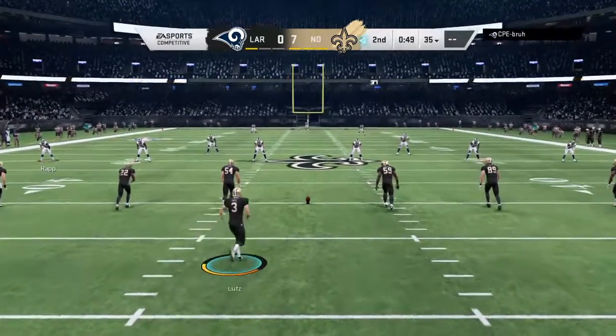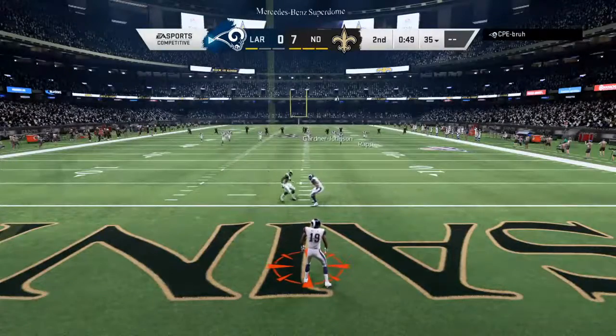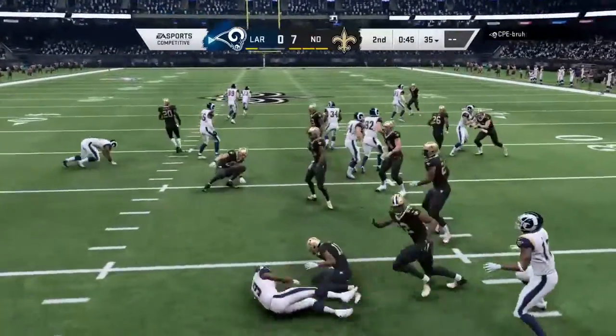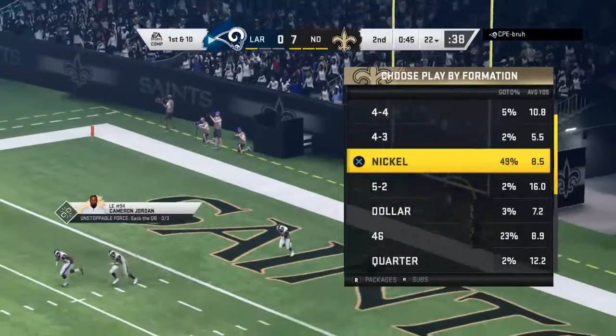After the touchdown, Lutz to kick it off. That'll be taken in the end zone. And he's up past the 20 to the 22-yard line.